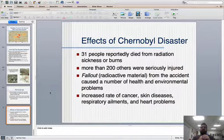And really, the biggest problem that came from Chernobyl was the mental cost. The people that lived near there were pretty much told, you're probably going to get cancer, you're not going to have a long life, and things like that. It caused them to give up on their jobs, to give up on their dreams. And so these people became really unproductive, and understandably so.